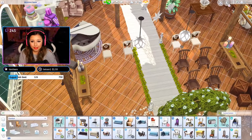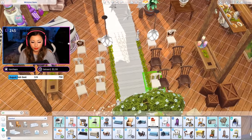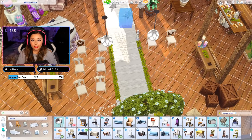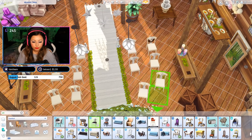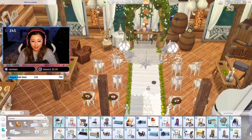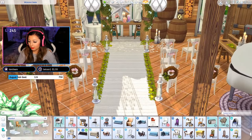Here we go. Let me replace all of these chairs as well. So they're normally a little off, which I quite like. Here we go. And then these ones. I kind of like the old chairs because they were a bit bigger though, but it's fine. There you go. Perfect. Okay, I think that's cute. Bring this one back a little bit. What do we think? Let's look at some more stuff.